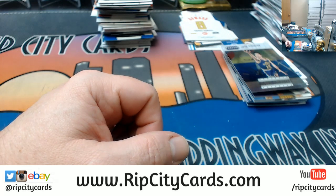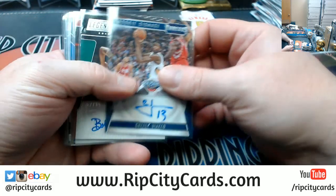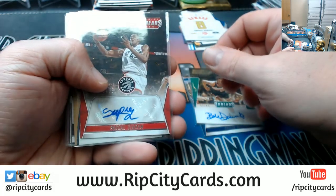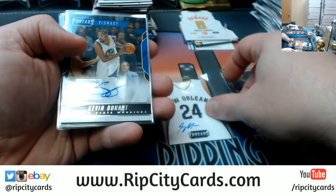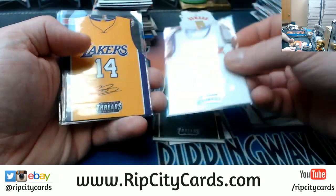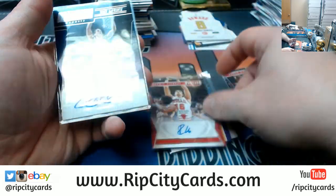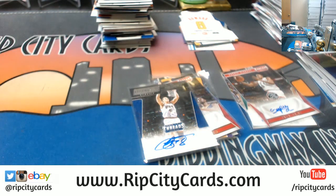All right, there is Threads autograph wise. The Diallo to $299. Dandridge to $99. Siakam to $199. Then we start getting fancy. A Hield die cut autograph, that's to $199. A Kevin Durant to $99. The Malcolm Brogdon to $199. A Porzingis to $99. A Brandon Ingram to $199. Zipser to $10. And a LaFrance to $99. Very, very strong auto half case. Very strong.